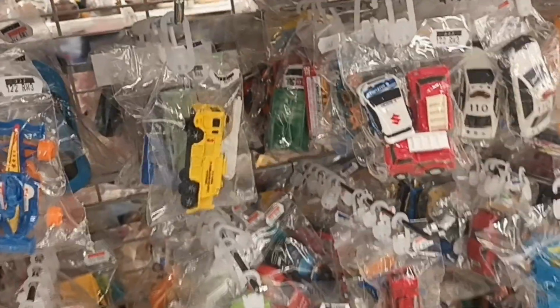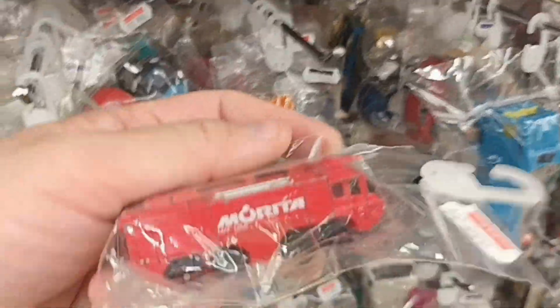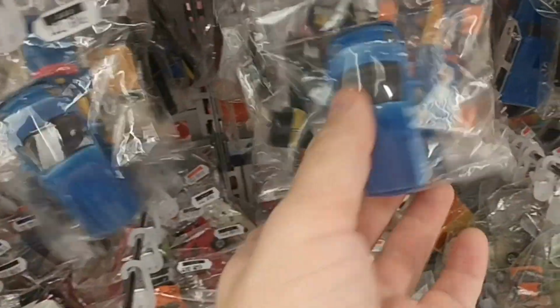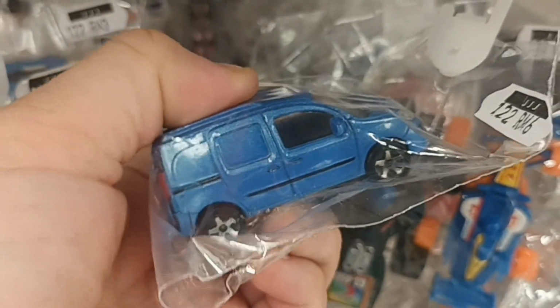Yeah, that yellow fire truck. I believe it's an airport fire tender, yes. Another fire tender, Morita. Maybe Red Truck can tell me what is Morita. Plastic fire truck, Renault Kangoo. Okay, we have 2 different versions, or is it the same?